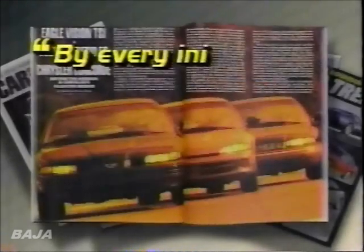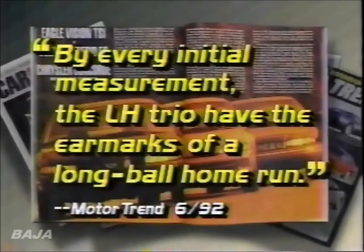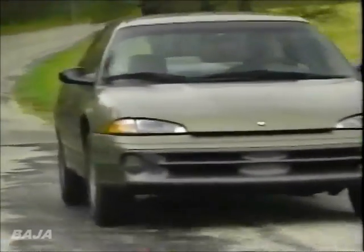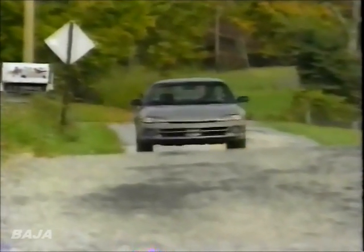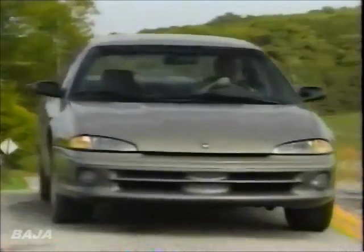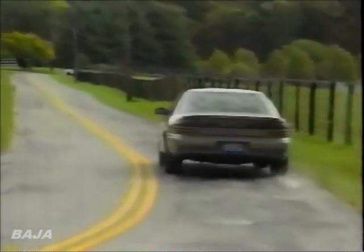And Motor Trend summed it up saying, by every initial measurement, the LH trio have the earmarks of a long ball home run. The Chrysler LH cars are so good and so unlike any past Chrysler products, we urge buyers to look at the Dodge Intrepid or Eagle Vision or Chrysler Concorde without prejudice. The LH not only signals new hope for Chrysler, but for all of the U.S. auto industry. These are wonderful cars.